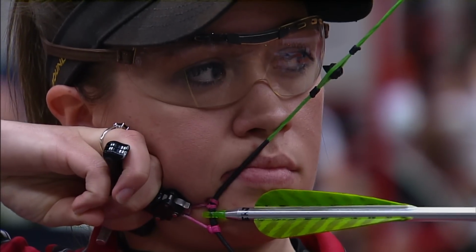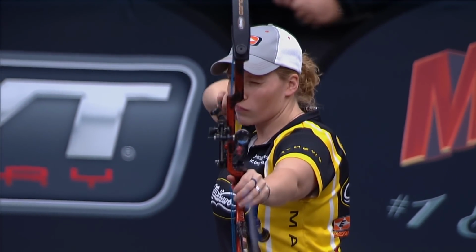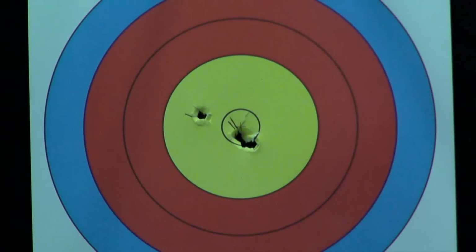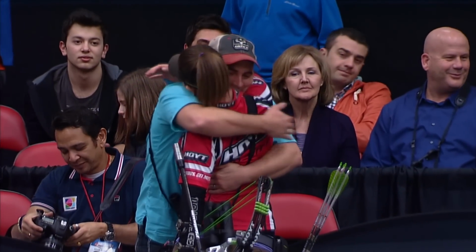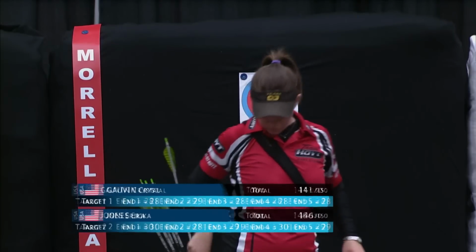After grabbing a 2-point lead in the first end, Jones wins going away and then grabs a hug from husband Casey. As the song in the background says, pretty much, this girl is on fire. Bottom line, Erika Jones 146, Crystal Govan, 141. Erika, pretty excited.